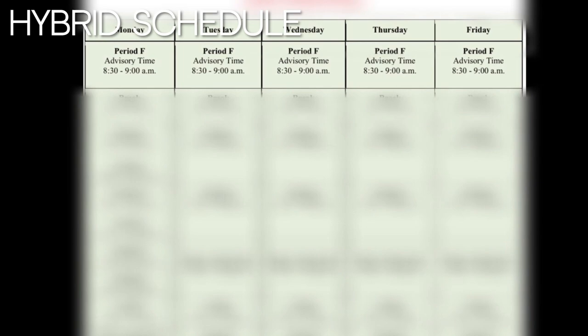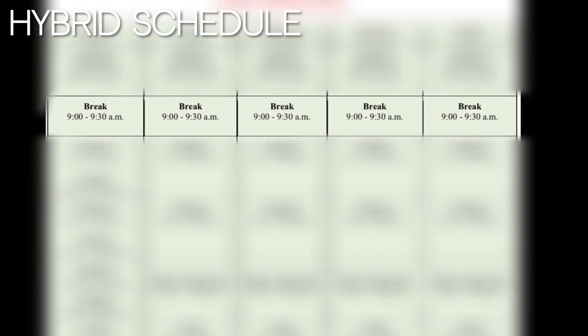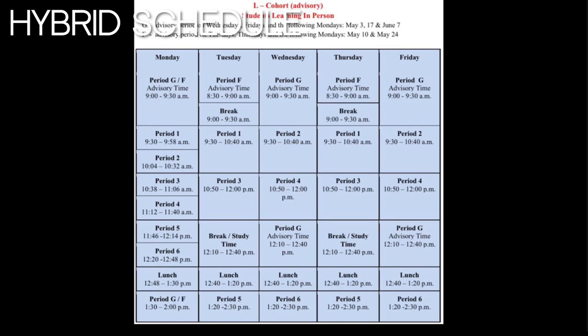with Period G Cohort L in-person learners will be attending a Zoom advisory with their teachers, 8:30 to 9 a.m. As Period D Cohort H is attending in-person advisory 9 to 9:30 a.m., at-home learners and Period G Cohort L will be on break. Like in a relay race, Period G Cohort L will take on this schedule for Wednesdays and Fridays.